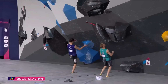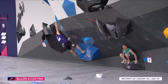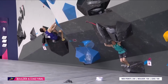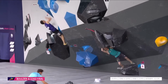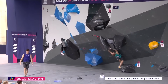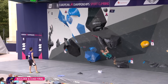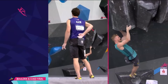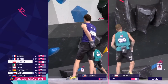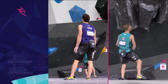Jakob trying to re-figure out this sequence. Where's he going to go to? He looked up to the pinch. So he falls and presses. And Adam launches up. That's Jakob Schubert here in this wide shot, desperately trying to figure out where he wants to go. He always wanted to get in a better position statically, and I think you just got to go when you're out in that place.